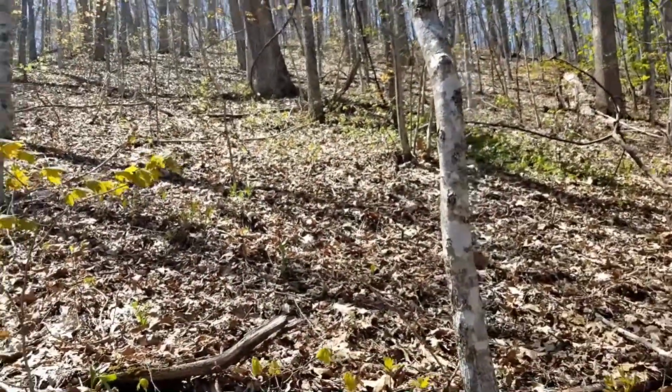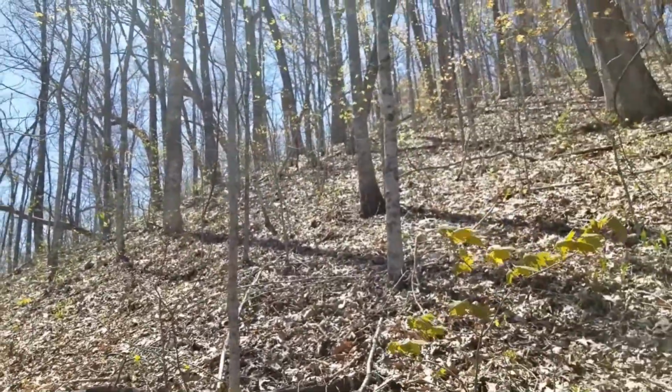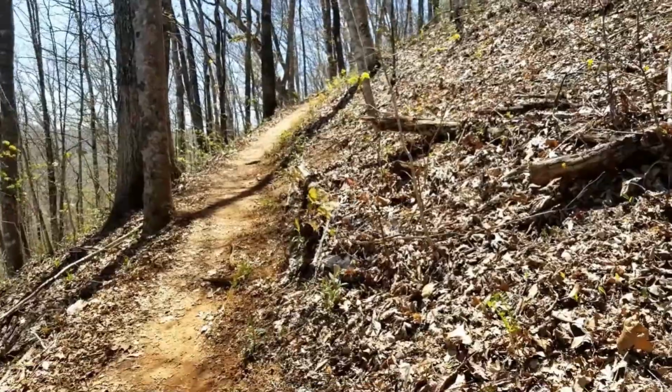Sorry, probably smacking my gum. Guy on the trail told me chewing gum going uphill helps because it keeps your saliva going so you don't dry out so much.